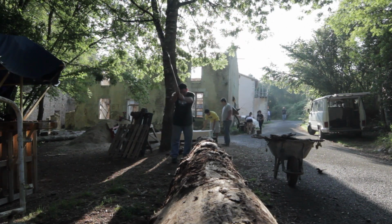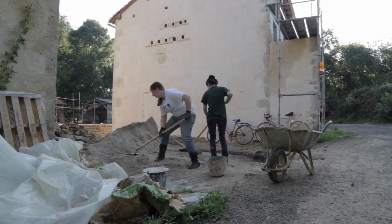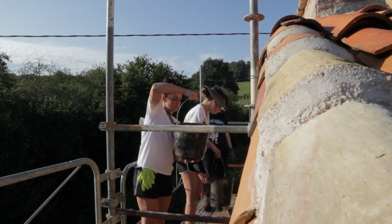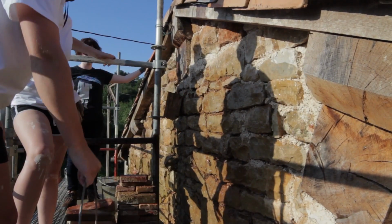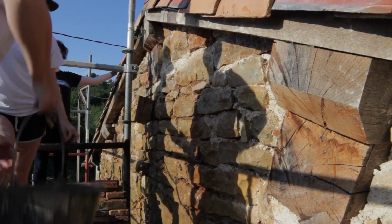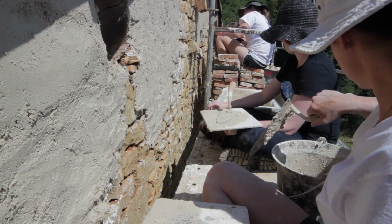We have a new owner. We have to get the whole wall wet. I don't know why. And then we just made plaster, and I guess we're just going to put it in the cracks and stuff.